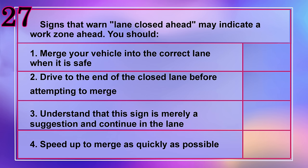Question number 42. A no parking sign at a certain location means 1. You may never stop your vehicle there. 2. You may stop temporarily to load or unload passengers. 3. You may park there if the driver remains in the vehicle. 4. You may leave your vehicle unattended for less than 5 minutes. Correct answer is 2. You may stop temporarily to load or unload passengers.